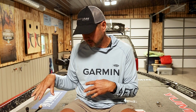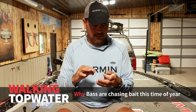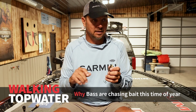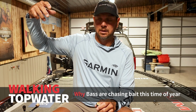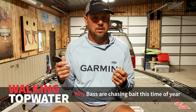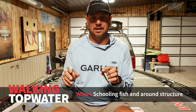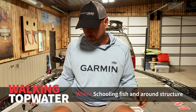Most of the baits here that I have are all shad baits. Number one, not in any particular order, would be a spook. In the late summer, it doesn't matter if I'm fishing deep or shallow, I always have a spook laid out, because you just never know when they're going to come up blowing shad out of the water. Also, I'm able to throw it around isolated targets, logs, the edge of docks, rocky points, anything like that. But never go fishing in the late summer without a spook.